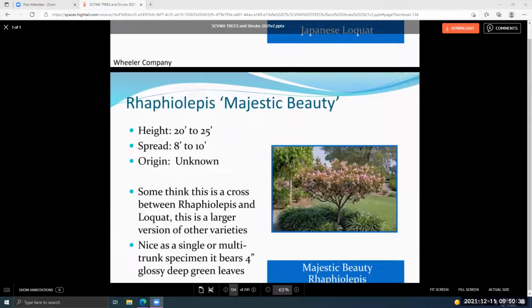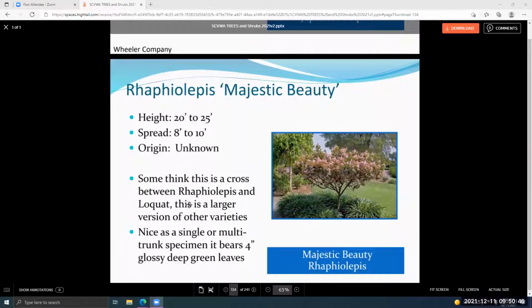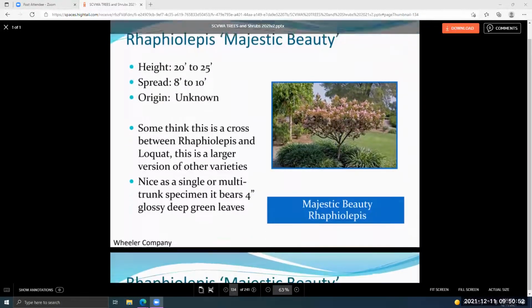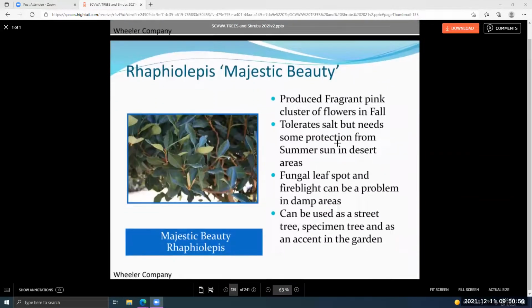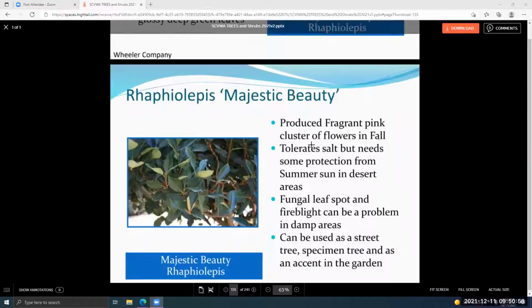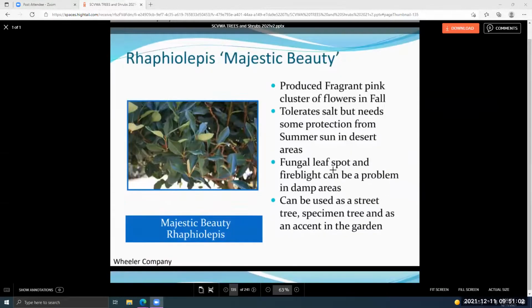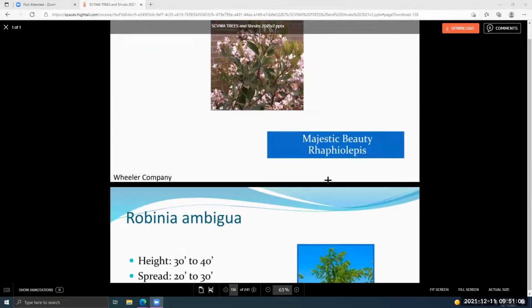The Majestic Beauty is a small tree or shrub, and it's a cross between the loquat that we just talked about and the Rhaphiolepis. Pretty pink flowers and a small root system, which might make it good in parking lots or smaller areas. It does get the flowers of Rhaphiolepis and a big thick leaf, kind of a nice tree, small, so it won't grow you out of house and home.